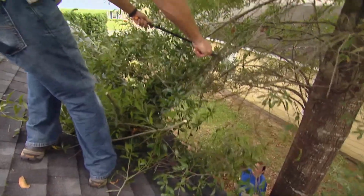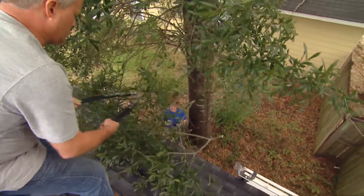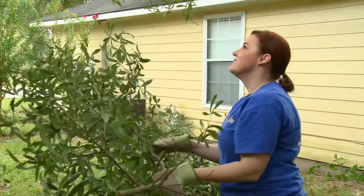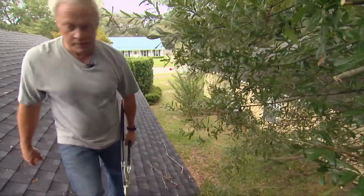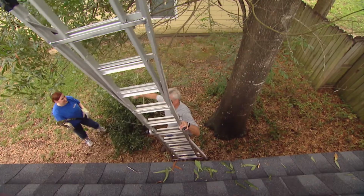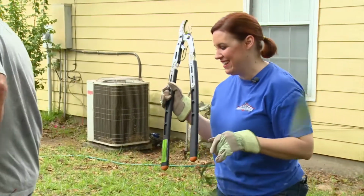Looks better already. If I fall, you catch me as well. I gotcha. Oh, that's a big improvement. Yeah, there you go. Oh, that's great. Very good. That wasn't too difficult. That's right. And the husband can take care of that. So I'll have the husband on the roof. I'll keep taking care of this.